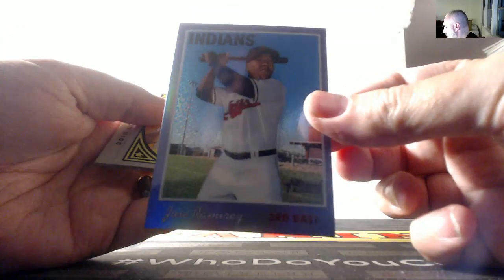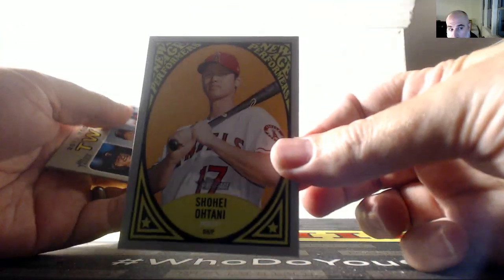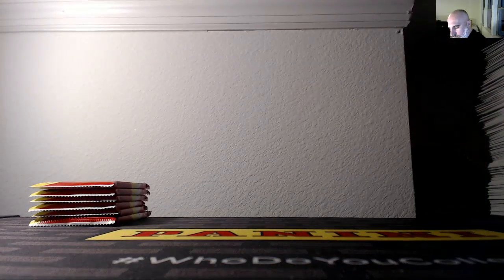Jose Ramirez, purple refractor, and another Otani New Age Performers insert. Purple refractor of, in a five spot that time, that was weird. I'm not missing anything there. It's going to be Edwin Diaz, Mets.